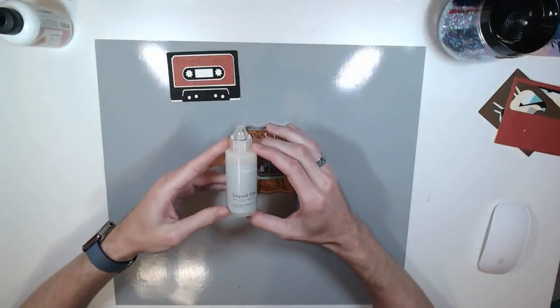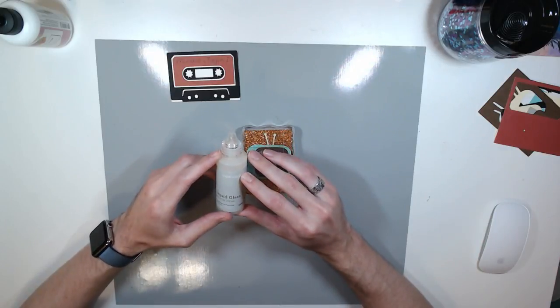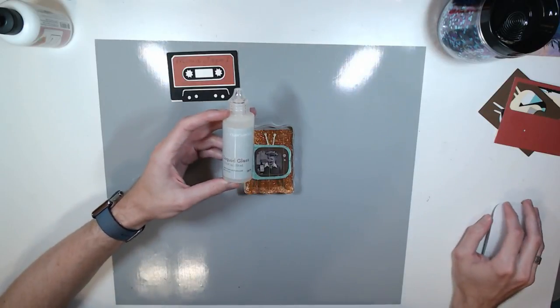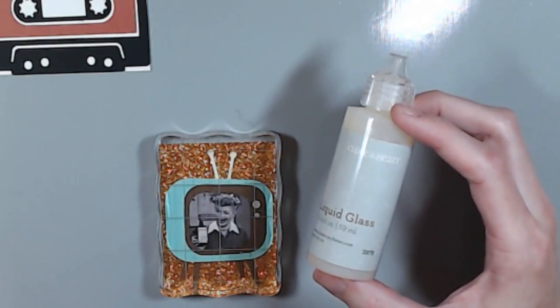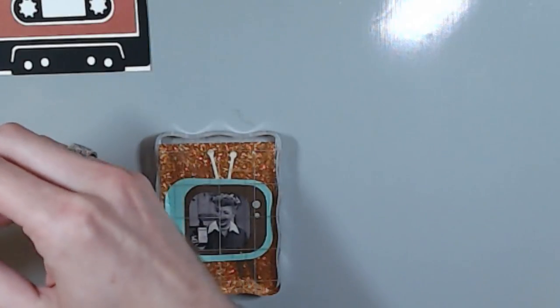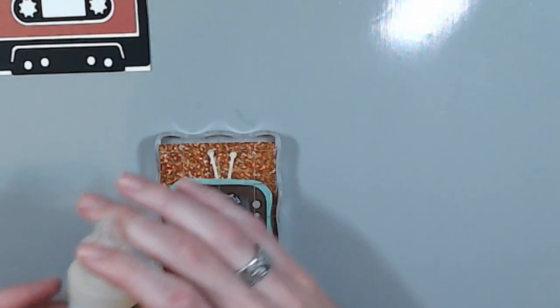So what I'm going to do is use my bottle of liquid glass. This one is from Close to My Heart. There's another bottle called Glossy Accents. I keep calling it Glassy. This one is called Liquid Glass. They're the same product, they just have different names because they're different companies. I have a bottle of Glossy Accents, but I can't open it because it has solidified onto the lid. I'm going to have to stick it in water and try to get it undone. But I'm going to use that to add some glass texture.